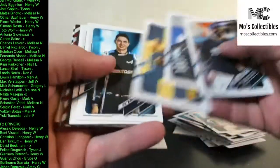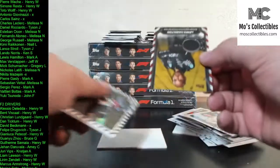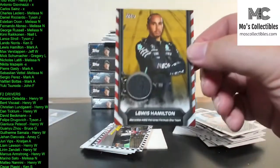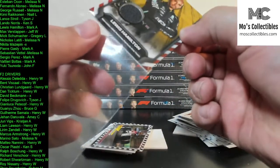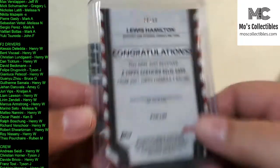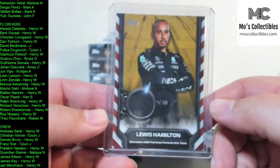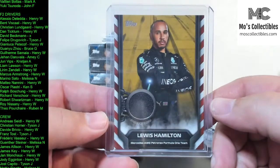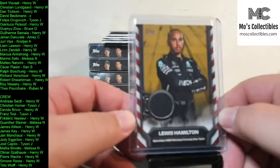Giovinazzi, checkered. And our relic underneath, Otmar Zofnauer. A gold for Lewis Hamilton. $9 out of $50. Well, that'll pay for that spot. Congrats, Mark. Figures you buy all that chrome and it's Flagship that actually returns your investment for you.